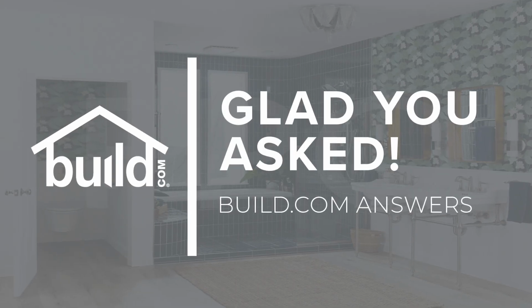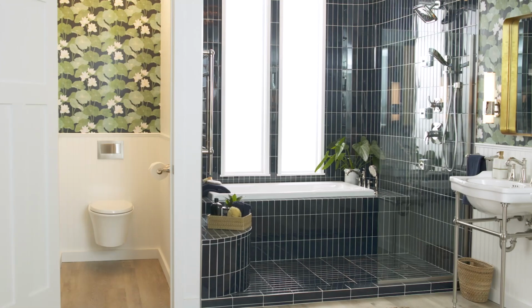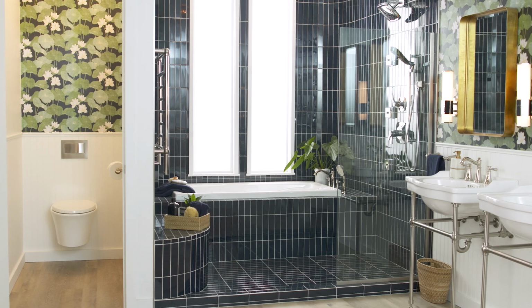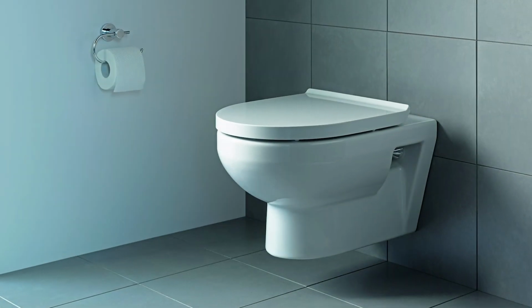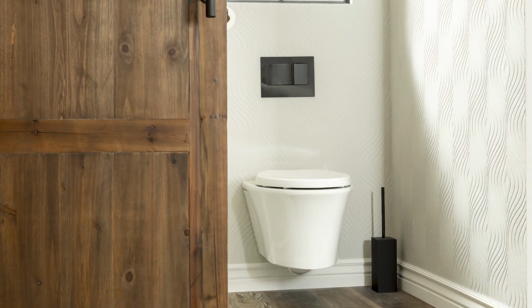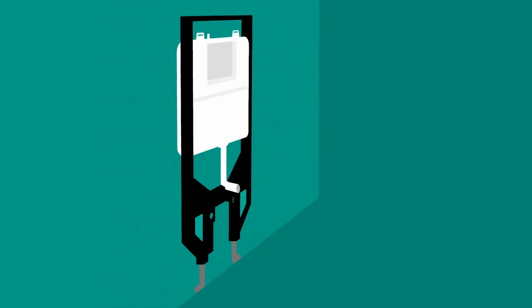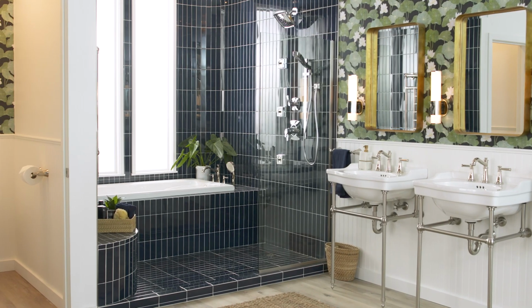Today's question is, can I install a wall-mounted toilet in my bathroom? There are many advantages to wall-mounted toilets. They save space, have a very sleek look, and because they're not attached to the floor, they're easy to clean. But there are some important things to keep in mind before you choose one for your bathroom. Wall-mounted toilets are different from standard toilets when it comes to installation, cost, and maintenance. Let's head into the Build.com set to learn more.